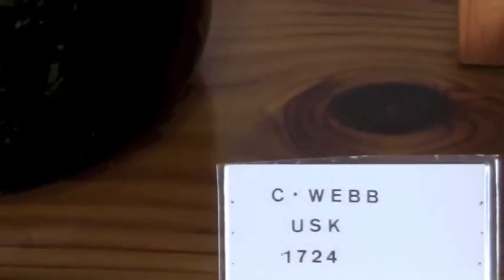This is a monster size bottle, this one. Much bigger even than a Magnum. Santa 1771. Just a regular Magnum. And this last fella, very nice, Webb USK 1724, beautiful mallet.